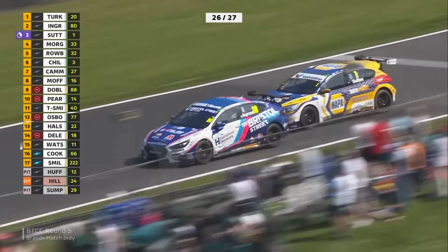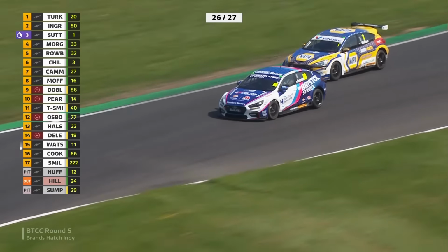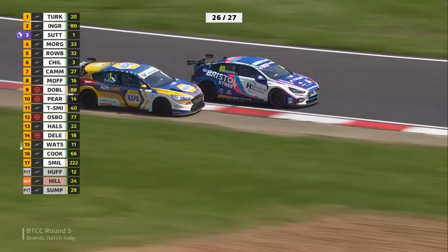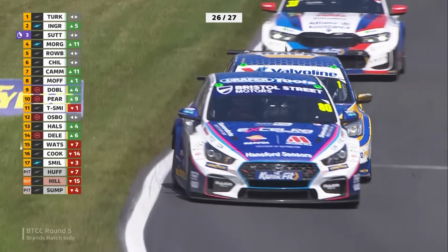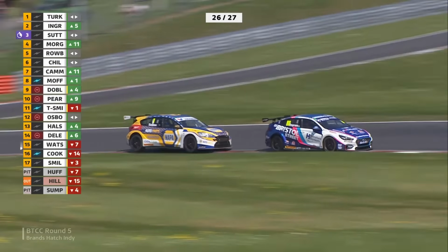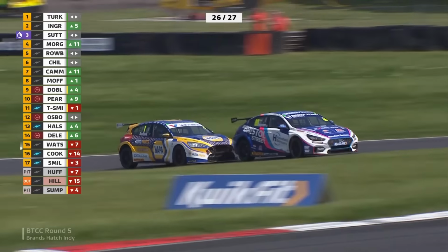Sutton has a look to the inside, but Ingram doesn't often make mistakes. He's not going to leave the door even ajar, is he? He rides the curb on the inside. Now Sutton's going to have a go on the outside. The tail of the Hyundai wags. Ingram is on the hybrid. You see the blue light flash in the window. Sutton is on his hybrid, but it doesn't really counter what Ingram was doing, so they are still tied together.